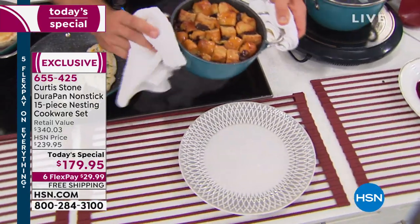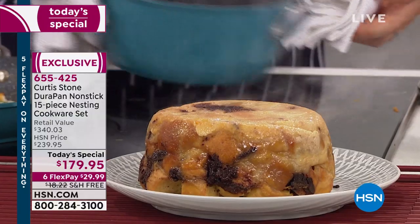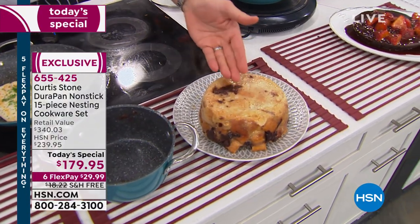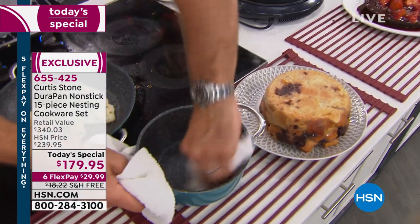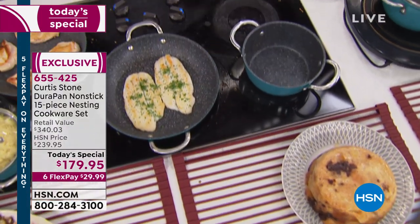I'll give it a little shake like that. Watch, with absolute certainty, I know that pops right out. Now, you would never do it, you'd always serve it the other way. But I knew that was going to happen because I know this is perfect nonstick. Again, the cleanup, you guys, is a wipeout. You put it back on the stove, you can start cooking again.